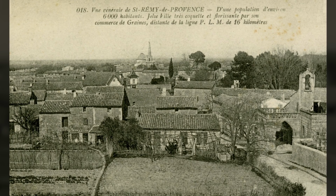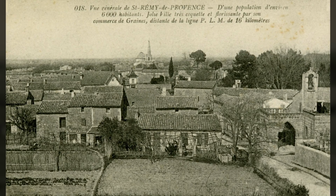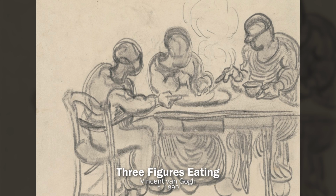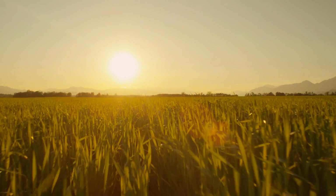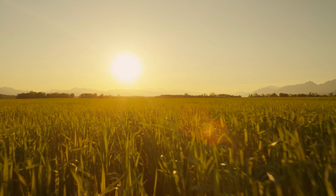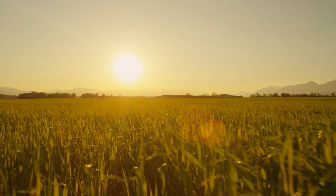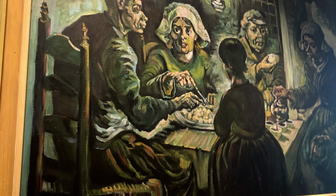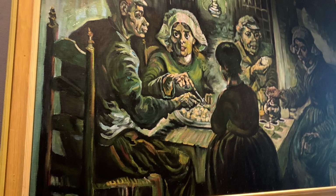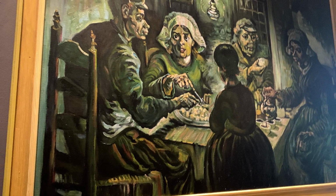Following a mental breakdown in 1889, he was admitted to an asylum in Saint-Rémy-du-Provence in southern France. Here, he made plans to create a second version of the painting, including a drawing in 1890. These plans were never realized, as Vincent van Gogh was tragically killed by a self-inflicted gunshot wound in July of 1890. The potato eaters remained in the possession of the Van Gogh family from just after Vincent's death until 1962.